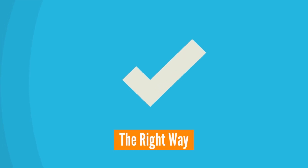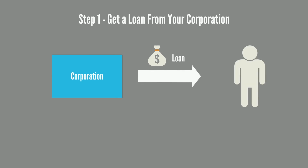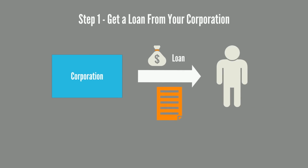The right way. The right way to purchase a home is to use an employee home purchase loan. This can be achieved using the following steps. Step 1. Get a loan from your corporation. Your corporation will make a tax-free loan to you. The loan must be supported by a written agreement, and there must be a mortgage in place. This means that the home is used as collateral for the loan. That's not really a big concern, because it's highly unlikely that you're going to default on your own loan.